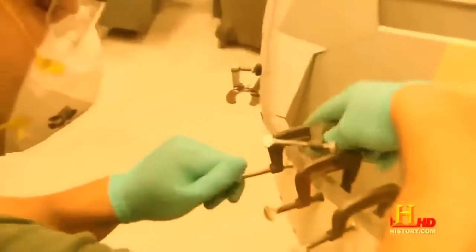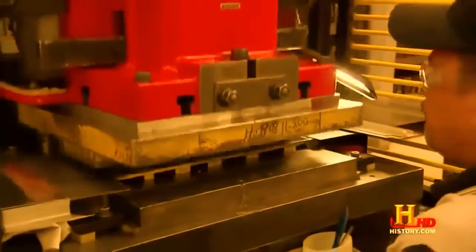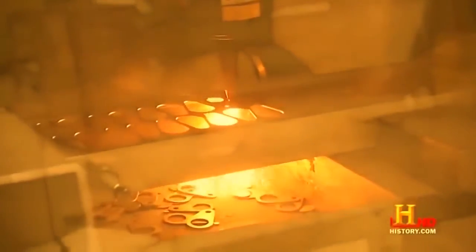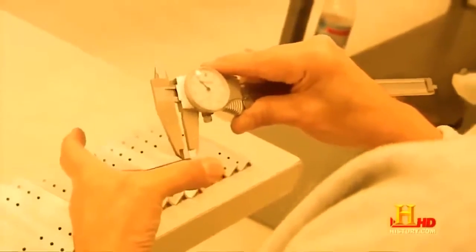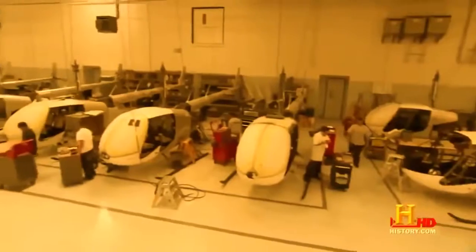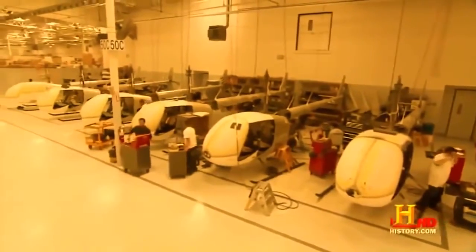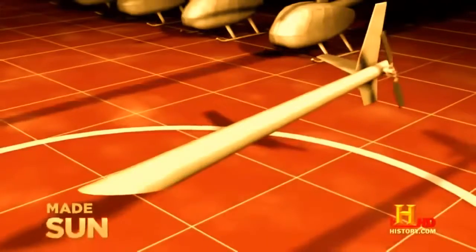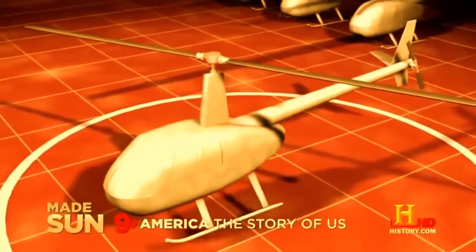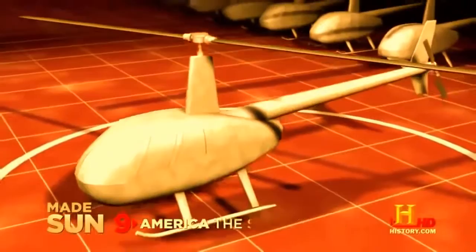Nearly every part of every Robinson helicopter is made in-house and entirely built by hand. And that process starts with cutting and shaping the metal into specific sizes to be sent to the sub-assemblies. This is where all the parts are constructed before being sent to final assembly. Here, parts like the tail boom, rotor blades, cabin, and landing skids are assembled into a complete helicopter shell.